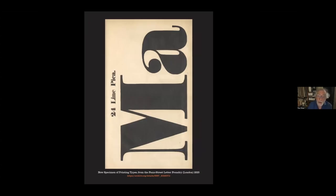A small format booklet became a book, octavo size. And that was the dominant form of type specimen into the 19th century. I've chosen one from 1825 here to show how it's still a small book. This is from the Fann Street Letter Foundry of William Thorowgood, the successor to Robert Thorne.